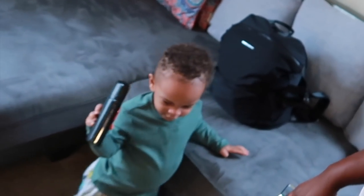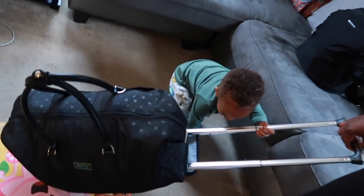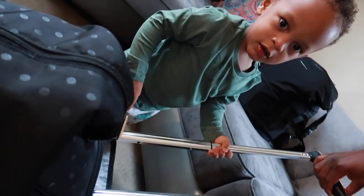Right, Calistus? What are you shaking the bottle for? No, don't do that. Oh, you guys. So yeah, we... No, that's not how we do it. You want to put it in the bag?